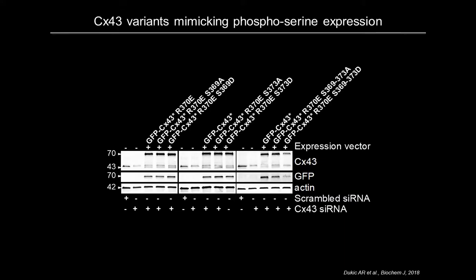What about this construct in cells? So we generate a new destination vector that will produce a GFP Connexin-43, siRNA insensitive, not able to link to Ezrin, with substitutions that mimic either a non-phosphorylated form of the serine, which is a substitution with alanine on serine 369 or 373, or a phosphomimicking variant by switching this serine with an aspartic acid, a D, and then we transfected the cells with either scramble siRNA or Connexin-43 siRNA and the plasmid.